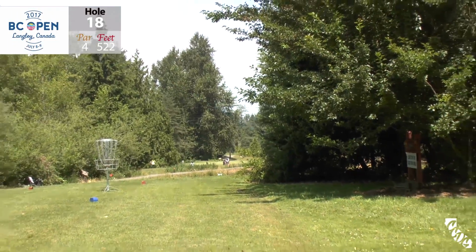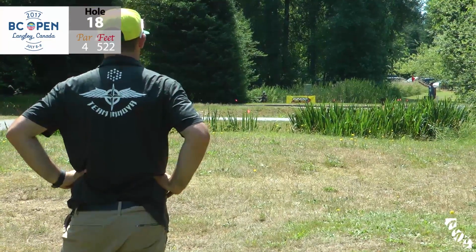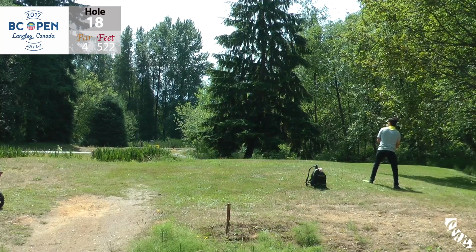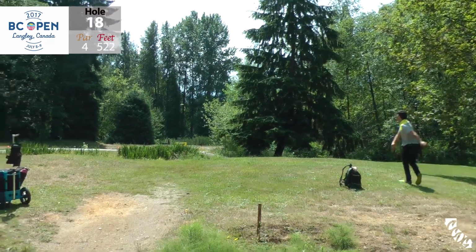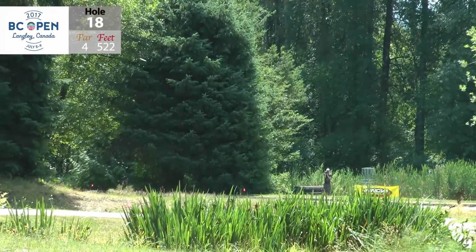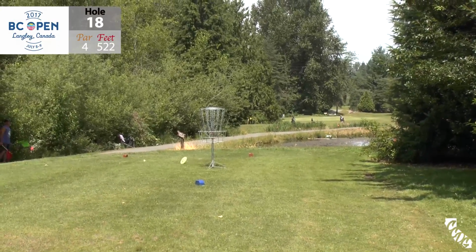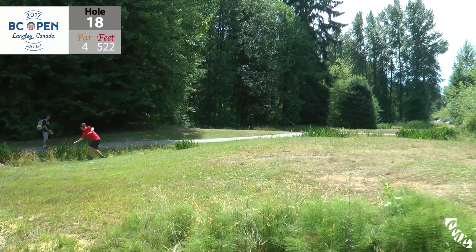Scott? Heading for that tree. Did he fight through? He got the red flag. Oh, no. Okay, he's OB left. Really? Wow. Yeah. That's tight. Keegan? And he parked it. Wow, Dustin. Really turning it on right now.